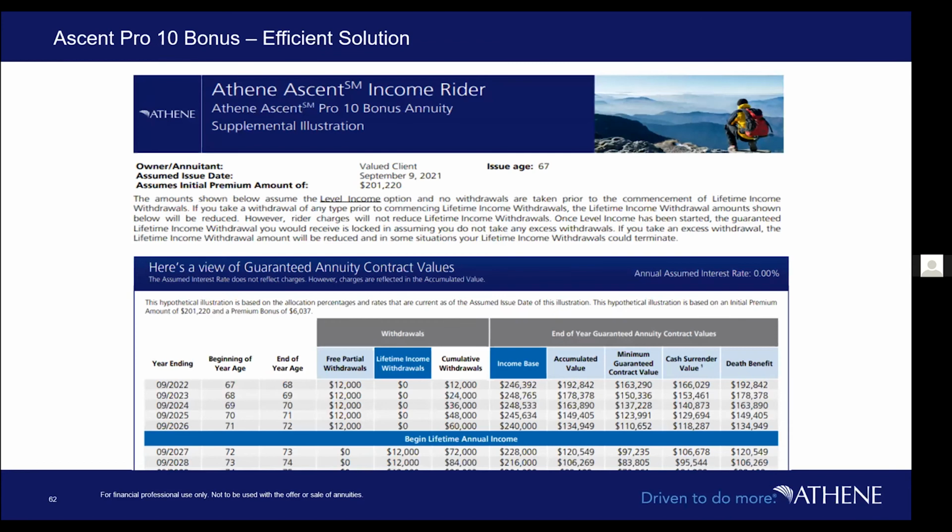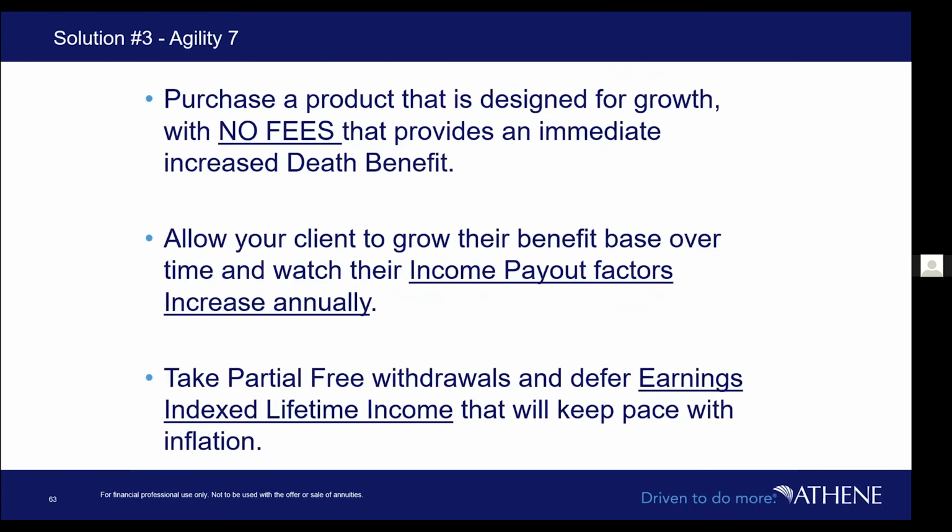So let's take a look at this right here. So we pull out those same $12,000 year over year. And then at the end of that 5-year period, that's when we trigger the lifetime income. It's a much more cost-effective way for your client to do business. But what if I told you there's a third option to do this with?